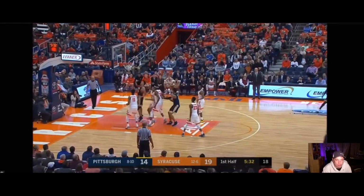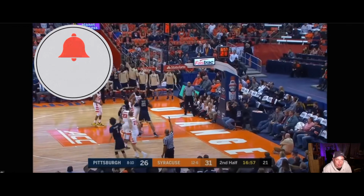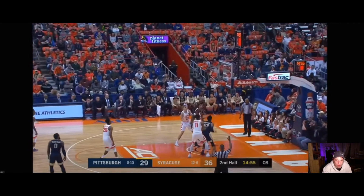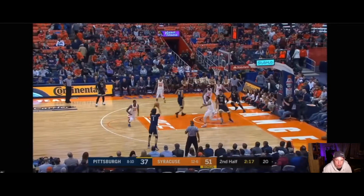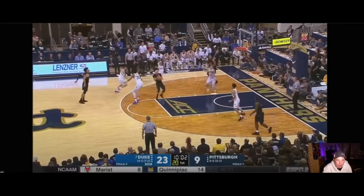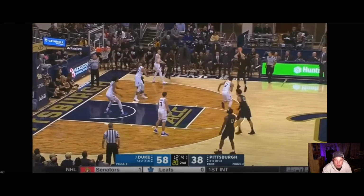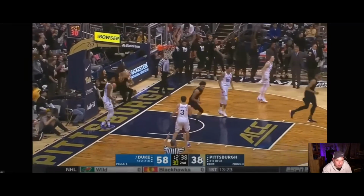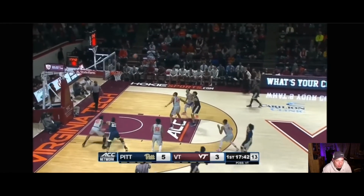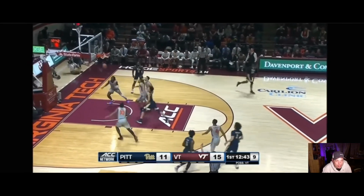Look at that, that's 25 foot. If you don't get a hand in his face, his shooting talent is there. Another one, 24 foot. Look at that. Floater in the lane, body is under control. Off the pass. Came off that pick and squared up and hit it. There's another one, hand in his face.